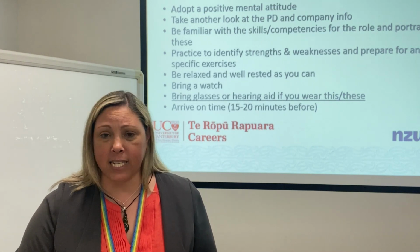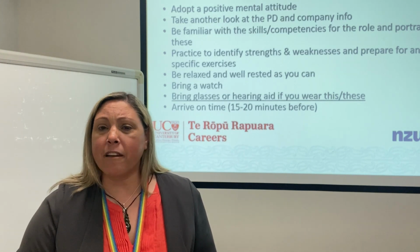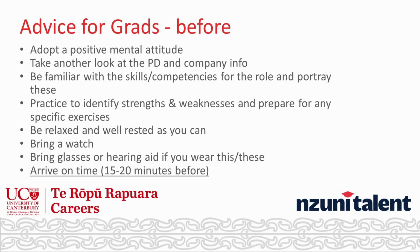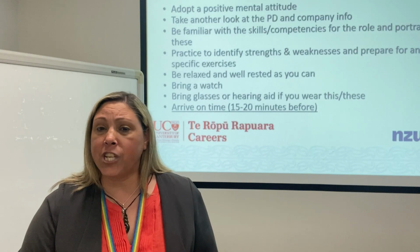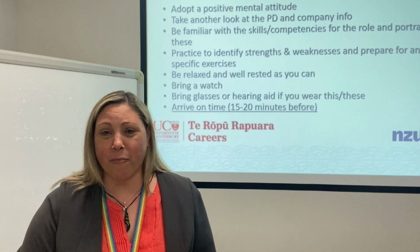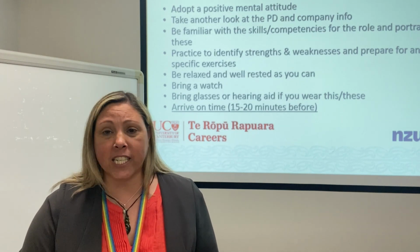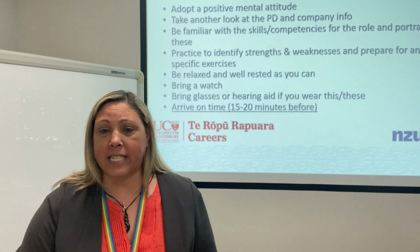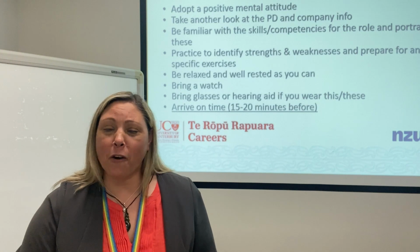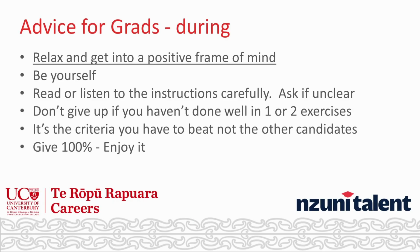For an assessment centre, everyone is expected to be there for a particular start time, so be more like 15 to 20 minutes early, giving you plenty of time to find your way, get familiar with the surroundings, and have a bit of a chat with people over the morning coffee that they've probably provided. This will help you relax into the event rather than rushing in at the last minute and feeling like you have to catch up. If something unexpected happens and you are going to be late, phone them to let them know. Maintain your positive frame of mind throughout the assessments.